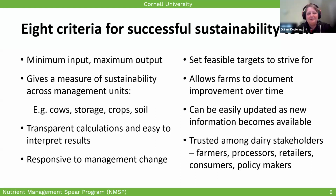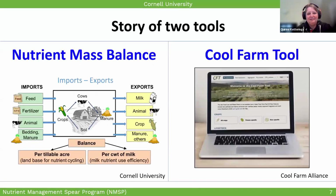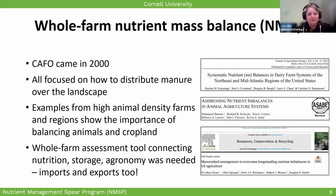So, next slide, Olivia. There we are. The two tools that we're working with right now are the Nutrient Mass Balance tool and the Cool Farm tool. And I'll be covering our mass balance tool and some updates on the current status of that. And then Olivia will take over for Cool Farm tool. So the mass balance tool, there's a bit of a process here.